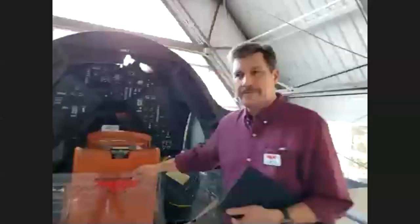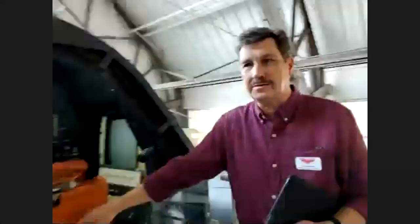Wow. So that's 56 years old. Very cool. It's almost as old as me. And that's one thing you find that's kind of surprising, but a lot of these airplanes that look fairly well kept and fairly new are actually pretty old. Very neat.